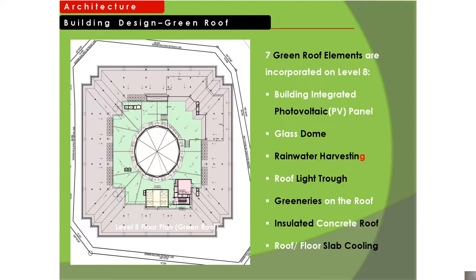The specialty of the Suruhanjaya Tenaga are 7 green elements: roof incorporated on level 8, building integrated photovoltaic panel, glass dome, rainwater harvesting, roof light through, granaries on the roof, insulated concrete roof, and floor slab cooling.